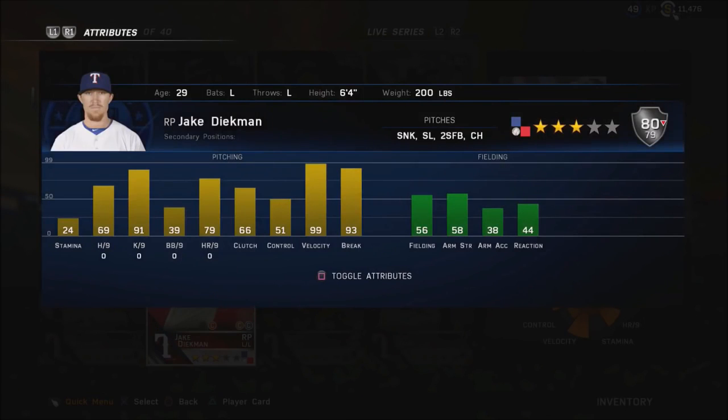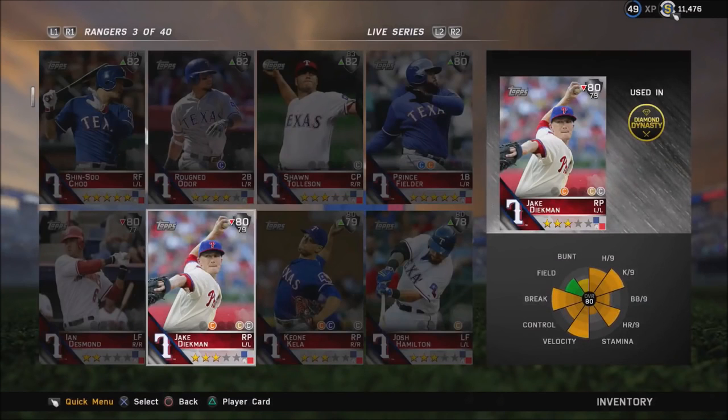So make sure you're always taking a look at his Inside Edge. I use him when he has favorable matchups. I put him in my bullpen.